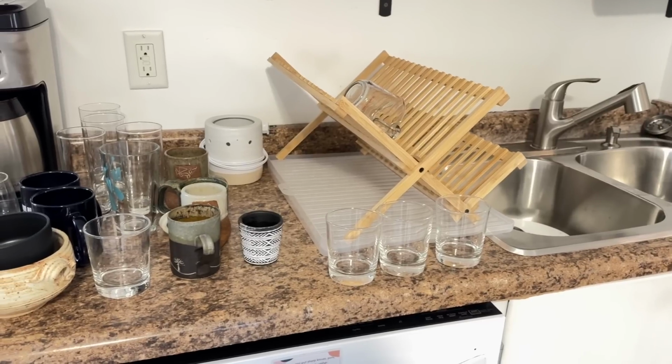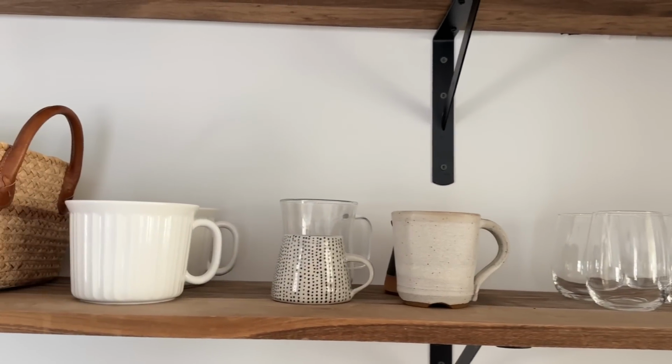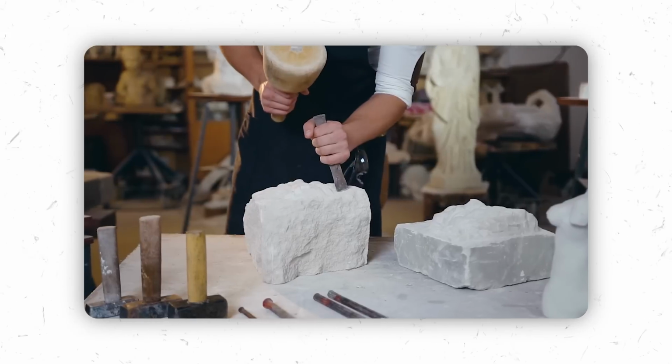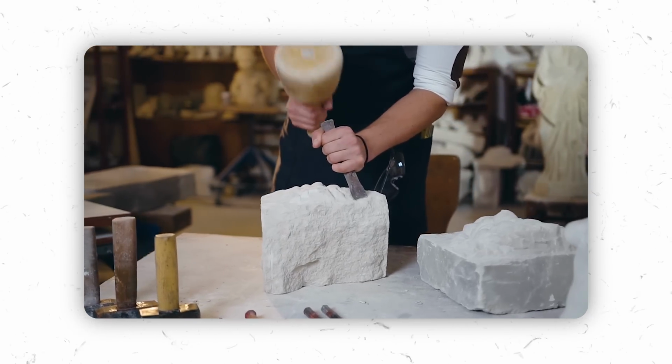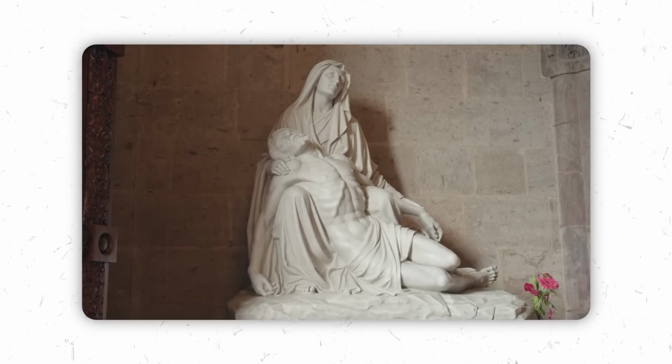I heard a concept from the art world recently, and I think it can help us make quick decluttering progress in our homes. And it's a strategy that I've never shared before. It goes like this. Great sculptors don't start by thinking about what they have to chisel away. They don't focus on what doesn't belong. Instead, they look for the beauty that has to stay.